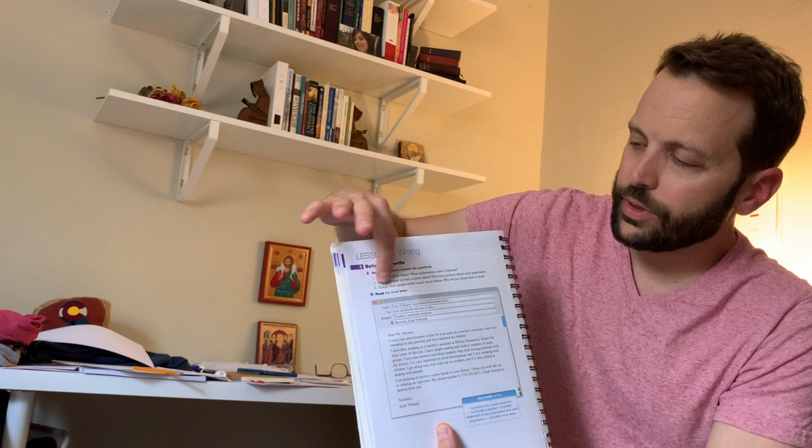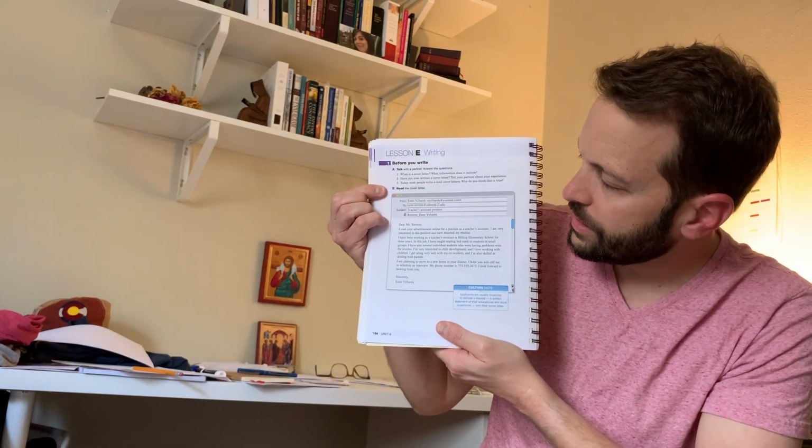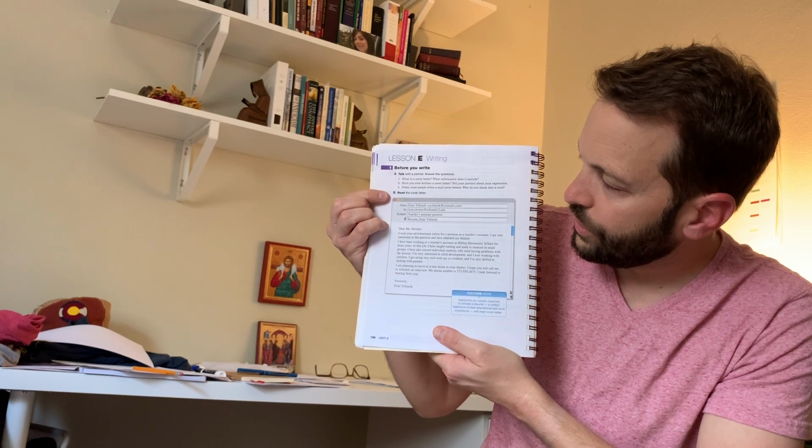So let's look at your book. We're on page 104. We're going to skip this part because really, if we were together, we would talk through those questions. Those are questions just to get us thinking about cover letters. But I want to go straight to part B, and I want us to look at this example cover letter.